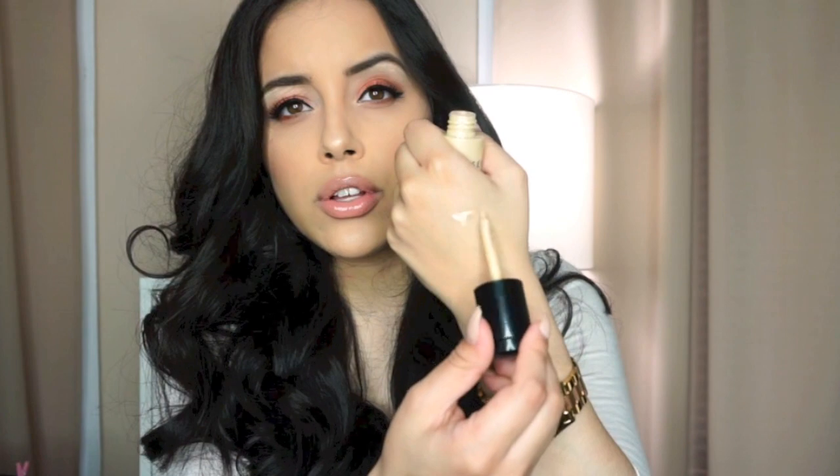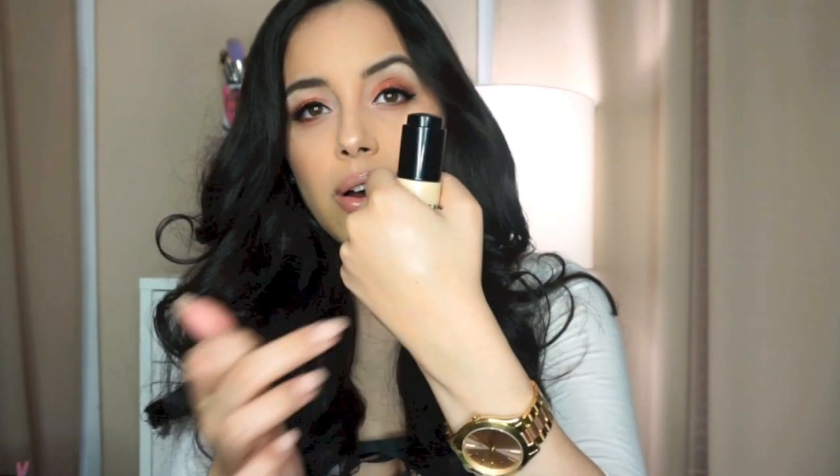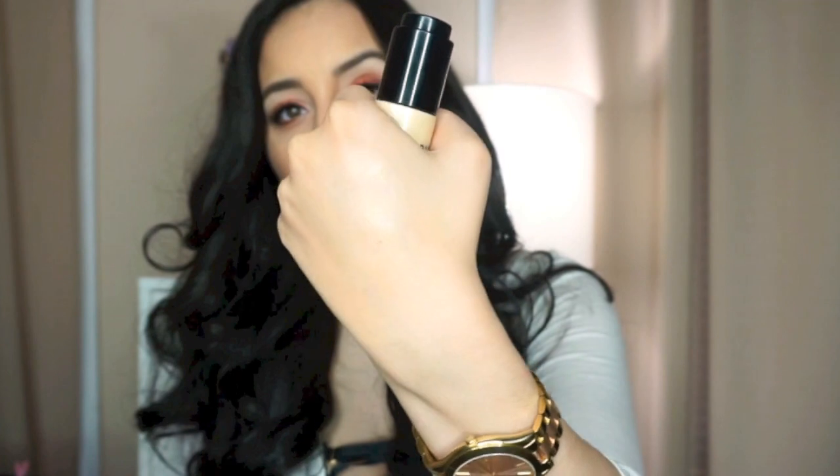I'm gonna try to swatch it. I don't know how good. Highlighters are kind of hard to swatch. Oh no. Ooh, there you go. You can see how bomb and glowy that is, and that's only a little bit. Oh my goodness, look at that glow.